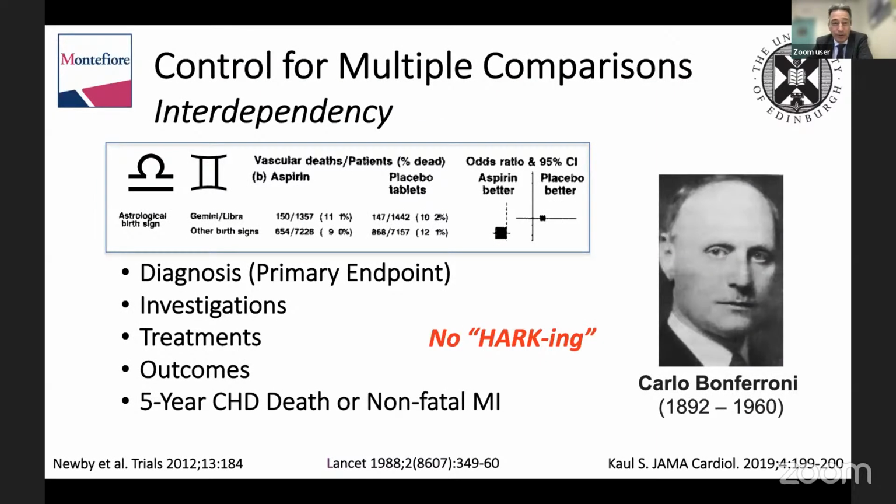And I suppose one of the things that I want to flag up is how should you adjust for multiple secondary endpoints. Of course, when you're doing a trial, if you don't pre-specify them, then it's ad hoc hypothesis generating. If you do pre-specify them, everyone tells you you have to adjust for multiple comparisons, and you shouldn't have too many. But of course, if you change a diagnosis, fundamentally, that is going to change what you do afterwards.